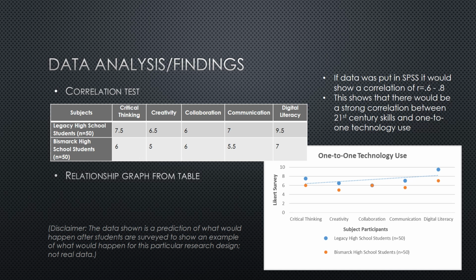It would be shown as approximately R equals 0.6 to R equals 0.8, which would show somewhere in between moderate to strong correlation. If this data were put in SPSS, the results should be as shown in the relationship graph from the correlation test table. And just as a disclaimer, this data shown is a prediction of what would happen after students are surveyed, to show an example for this particular research design. This is not real data as of right now.